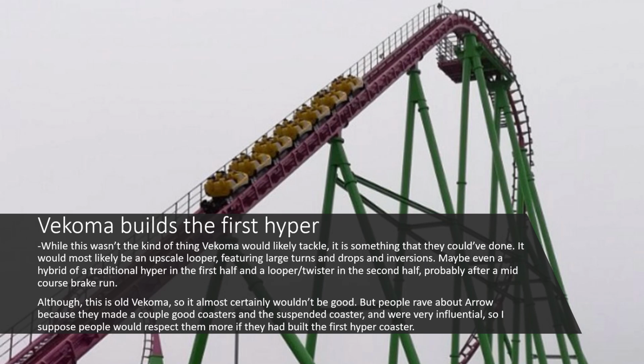But people rave about Arrow because they made a couple of good coasters in the suspended coasters, and were very influential. So I suppose people will respect Vekoma more if they had built the first hypercoaster.